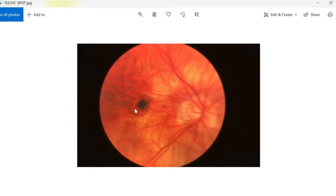You can have new vessels. The process is called neovascularization. And here, young patients with high myopia have complaints of adults with age-related macular degeneration. This is the problem with degenerative myopia. You can have retinal detachment because of the degenerations and tearings and holes in the periphery of the retina. You can have problems with the macula because of this Fuchs spot. This is so-called myopic macular degeneration.